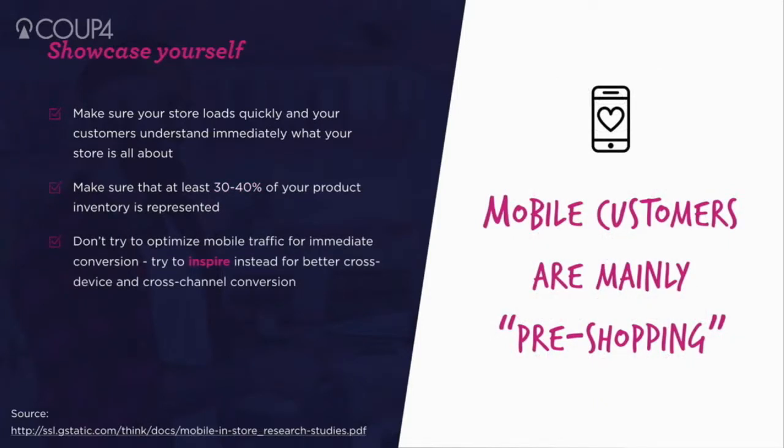Research also indicates that while mobile conversions are on the rise, it's not really the whole story. According to studies, the majority of mobile users are actually in a discovery phase of the customer journey, so they're not really ready to buy immediately. And this basically means that if you try to force them to do so, you might be hurting your conversion both on desktop and in-store. So understanding the customer lifecycle stages, as well as cross-device and cross-channel fluidity, is important for being able to serve the most relevant content for your customers.